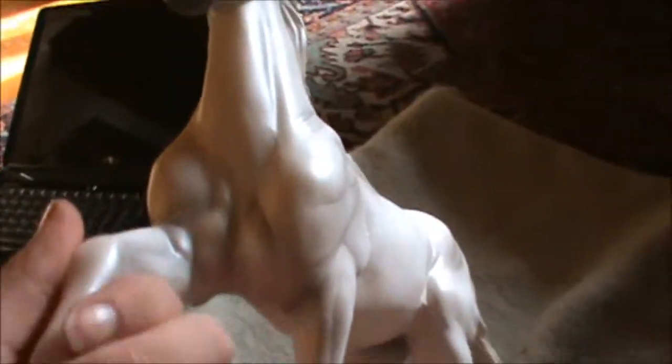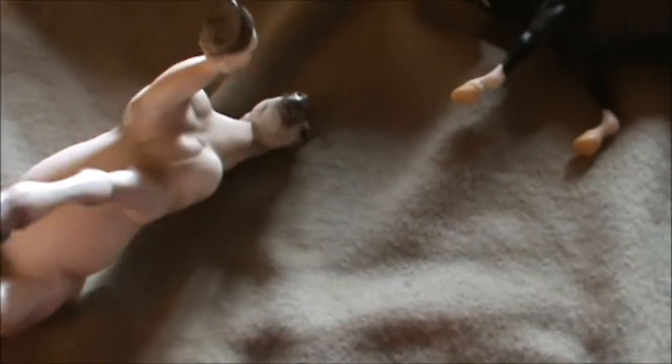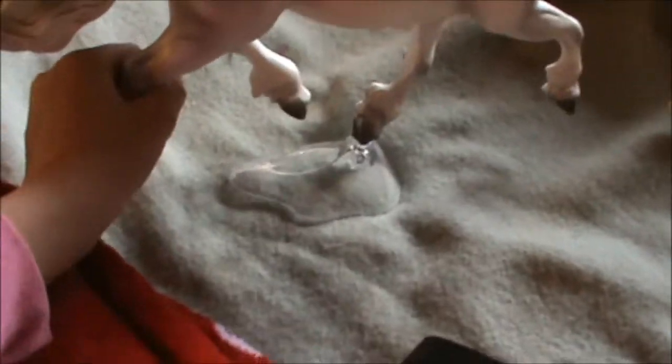stunning. Like, seriously, I would pay so much money for these horses, and I didn't have to pay so much money. It does take a while to ship them, but whatever. These guys are gorgeous. Like, I don't mind waiting so long for them.